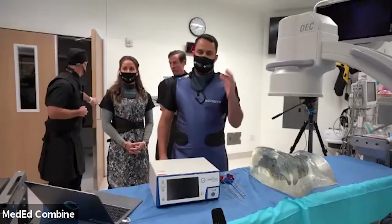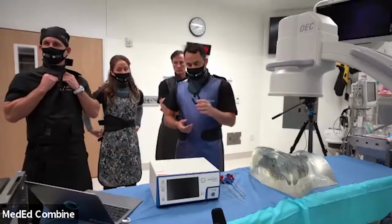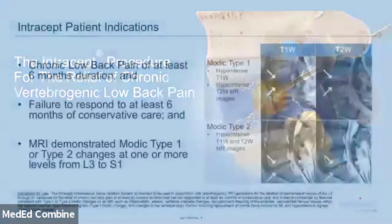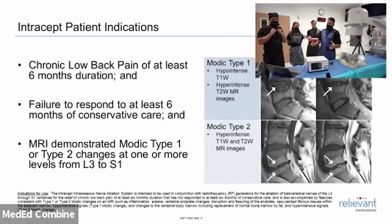So which patients does this work for? For all you doctors out there or even patients, you only need 3 things. You need to have chronic lower back pain of at least 6 months. So that's that axial lower back pain. Failure to respond to 6 months of conservative care. Before all of these procedures, you want to try conservative care: therapy, anti-inflammatories if the patient can take it. That's always the first place to start. Being PM&R trained, I love therapy. I think it helps out a ton of patients. I think you should even push your patients a little bit to try it.